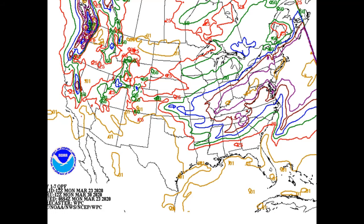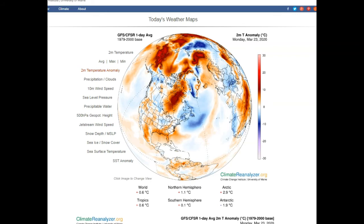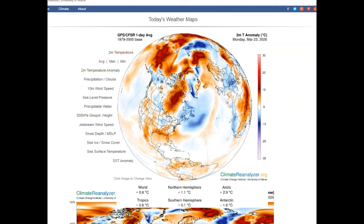Let's take a look at temperature. In the big picture, this is what the latest climate reanalyzer looks like. We're running just a little bit below normal in terms of our local temperatures here. We got warm air to the north, mostly to the south, some colder modified air dropped into parts of western Canada. That's probably going to be in our neck of the woods here soon.